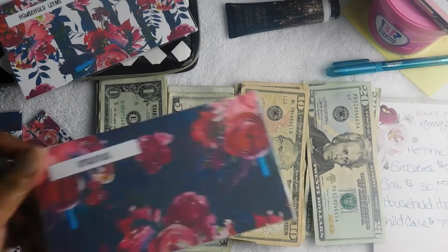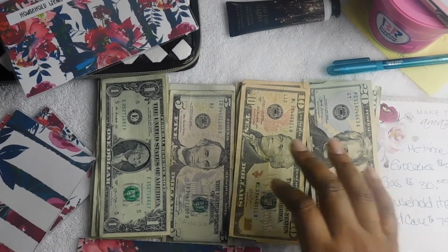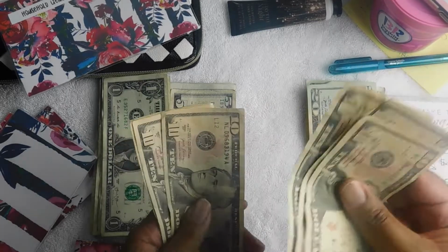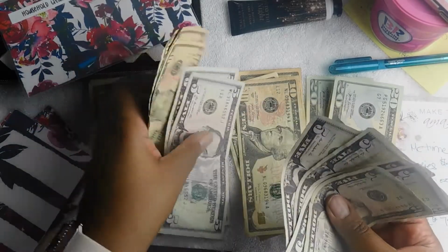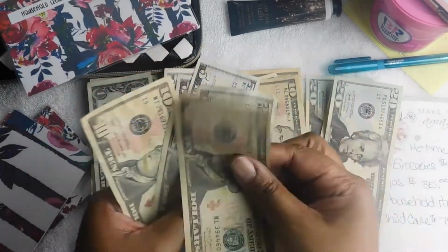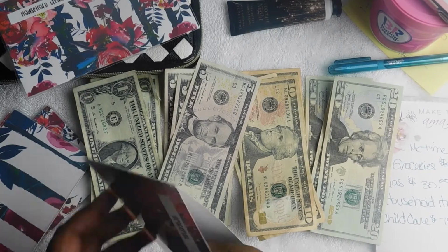And then we come to our groceries. And our groceries is $50. So, I will be taking 3 10s and 4 5s. So, that's 10, 20, 30, 35, 40, 45, and 50. And that will be for groceries.